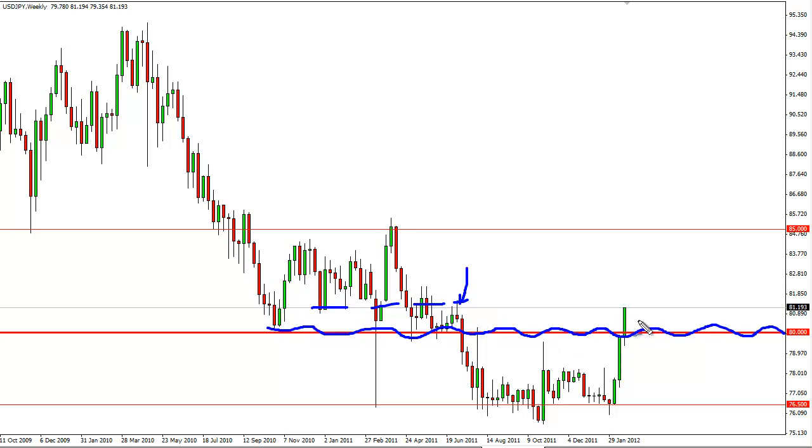So if we pull back here, I expect to see 80 hold up as a little bit of support, and if it doesn't, then definitely 78. So I'm kind of in the camp of, let's see if we get a little bit of pullback and some sign of strength, either based upon 80, which would be ideal, or 78, or one of the moving averages I just showed.